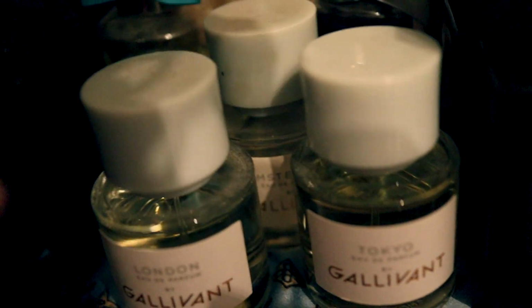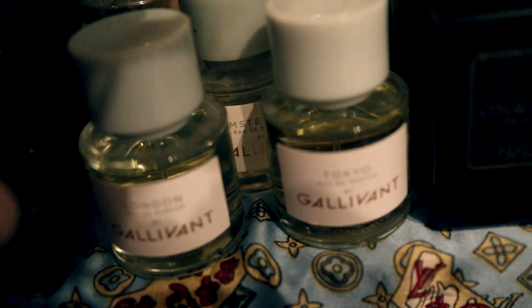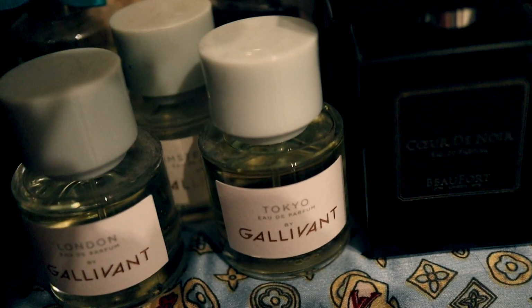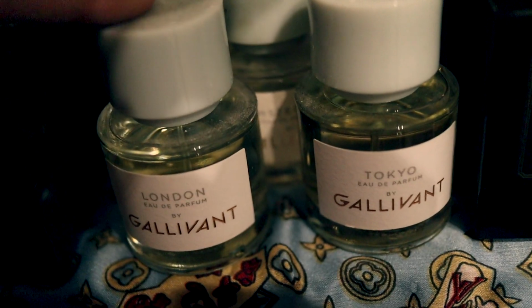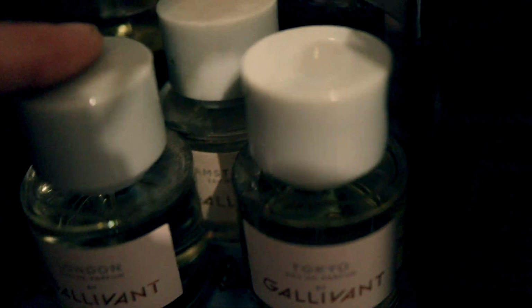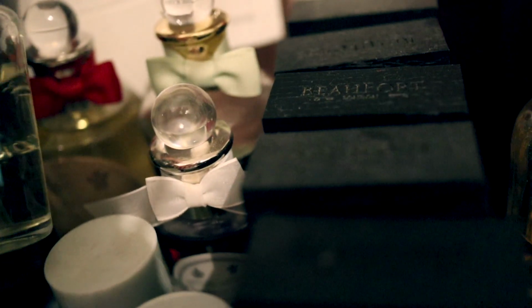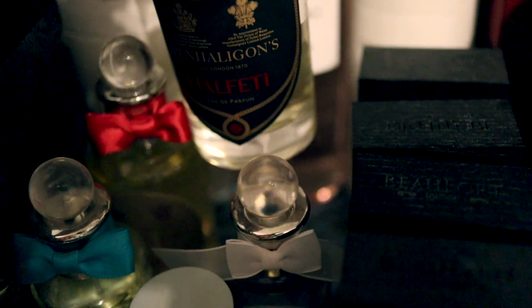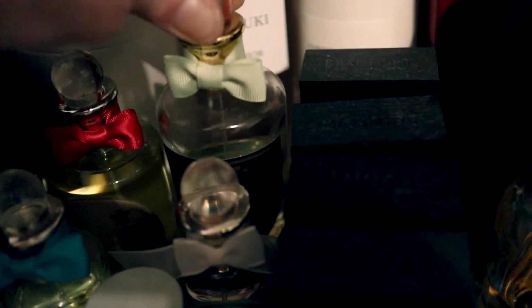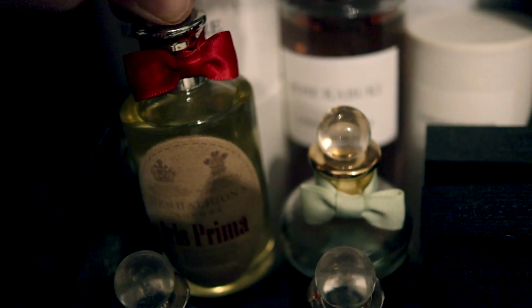Gallivant's a little house that got a little bit of flak recently, but I really like them. Tokyo I'm not a huge fan of, but London I'm a really big fan of. I think this is an excellent rose. Love it to bits. Penhaligon's is behind that. I've got Luna, Blasted Heath, Halfeti, which is the obvious classic, right? And Iris Prima, which is a very dainty iris, and it's quite nice.